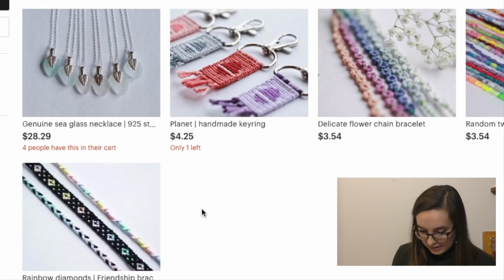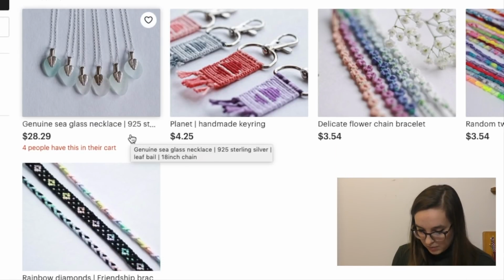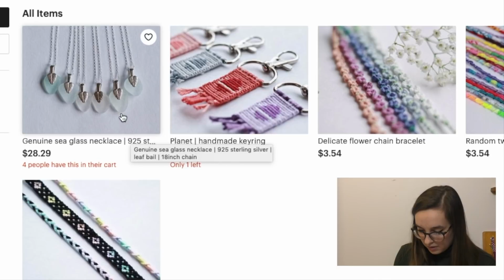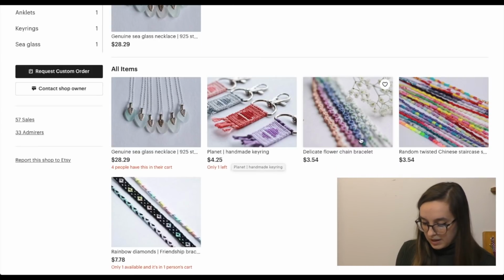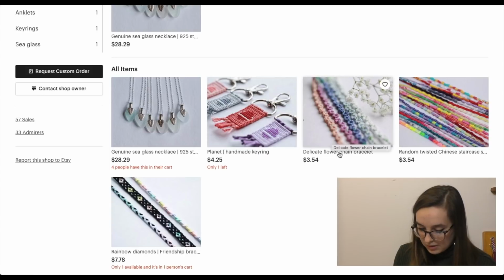But this sea glass necklace is gorgeous. Wow. Maybe I'd suggest making the lighting a little bit better on that. It is a nice photo though, but just scrolling through and seeing that small image, it can be kind of hard to distinguish the sea glass from the background. The planet keychain and the flower chain bracelet, those are very nice photos, but it's kind of hard to see the planet more so than the flower chain.